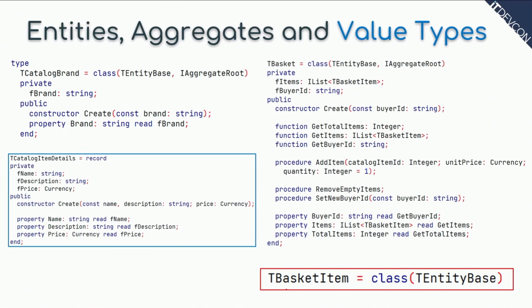And since they do not have an ID, they are part of an entity, often represented by one or more properties. In this project, I use the IAggregateRoot interface to identify not only composite objects, but also entities that can be persisted, in the sense that they represent the root of a class. The idea is that we can block the attempt of direct persistence of TBasketItem that may happen due to a bug introduced in a maintenance. Every time it is necessary to perform an operation on a TBasketItem, it must occur through the TBasket class where the business rules are implemented.